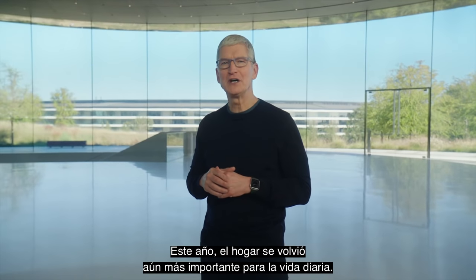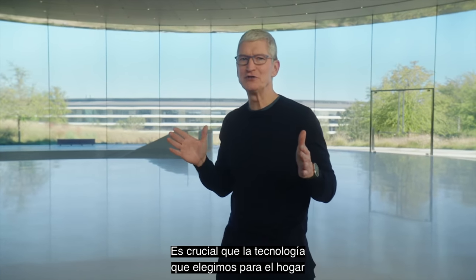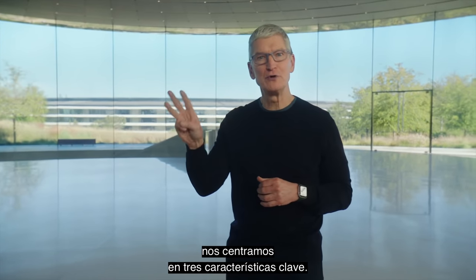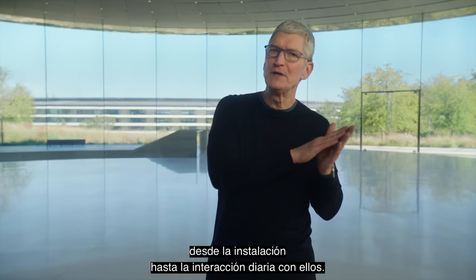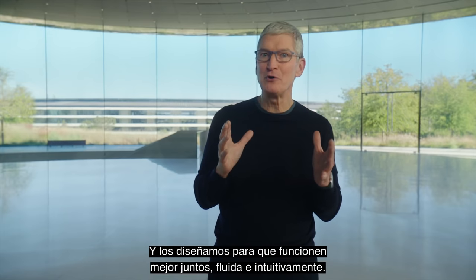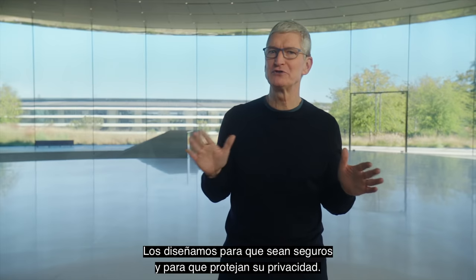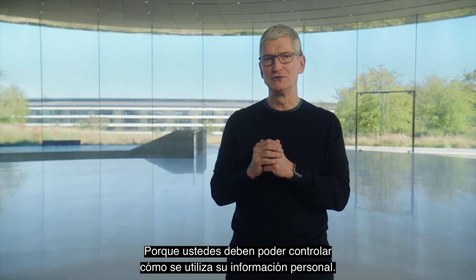This year, our homes have become even more important in our daily lives. So it's critical that the technology we choose for our home provides a truly great experience. When we approach designing products for the home, we focus on three key attributes. First, they must be easy to use from the initial setup to the way you interact with it every day. And we design our products to work better together, seamlessly and intuitively. We also design them to be secure and to protect your privacy, because you should be the one in control of how your personal data is used.